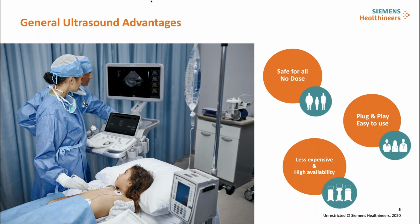But if you look at ultrasound, that's why pregnant women have ultrasound during pregnancy, because it's completely harmless. Even a fetus in the mom's belly will not have any harm. Of course, you don't do it every day and don't do it for too long, but it's completely safe. So this is the main thing.